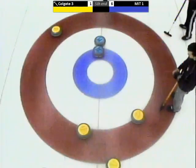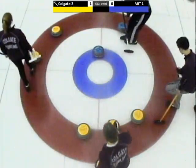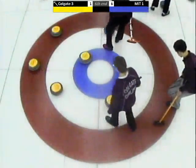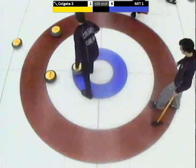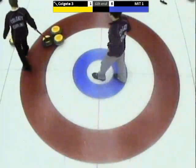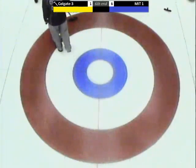MIT is looking to be in ship shape. This could be coming home here. Up 5. Could be Dandy Don, turn out the lights time. Yep, up 5 in the last end. Need to get rid of 4 rocks. So, let's definitely run through scores on other sheets.